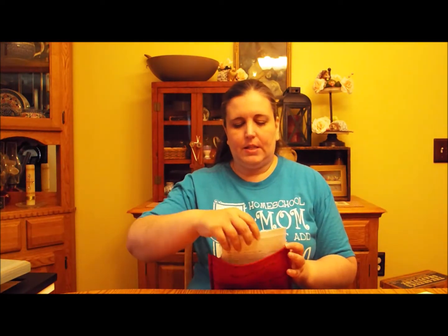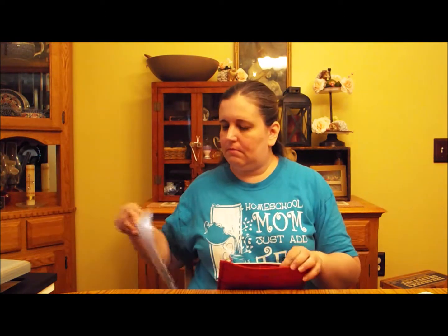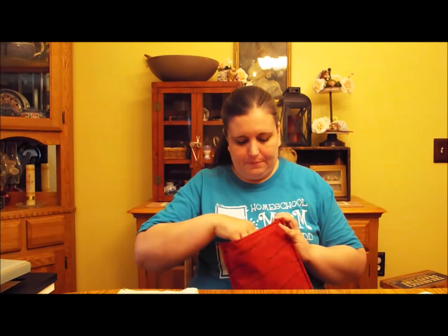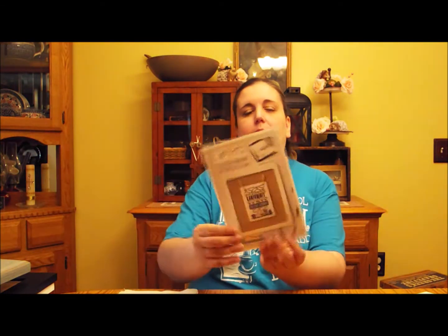Alright, my next WIP is from Hands On Design. That's the pattern. You don't need to see that. Oh, there it is. This is in my Made by Mama Joan bag, which is very sweet. It says, "My soul is fed with my needle and thread." It sure is. So this project is the Never Ending Cycle. Ain't that the truth?